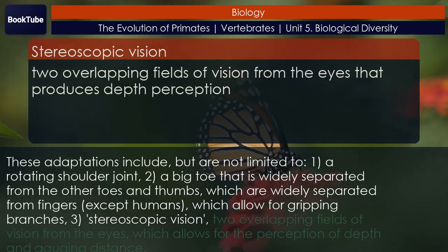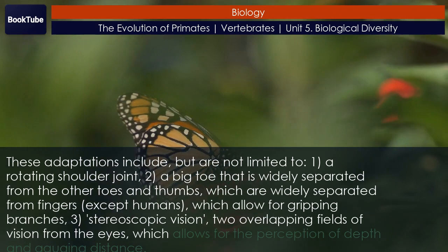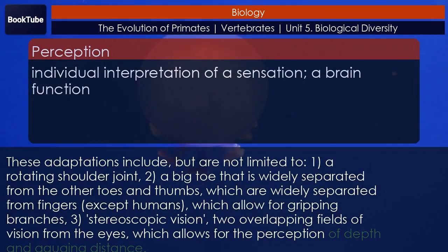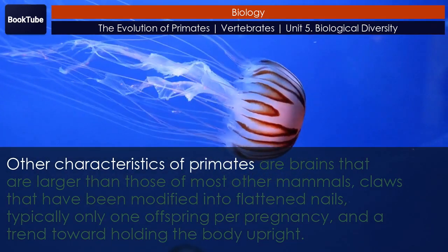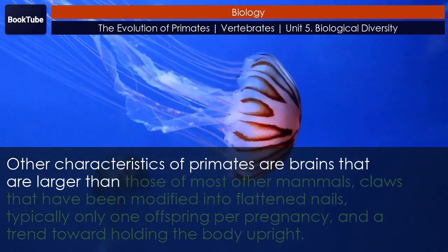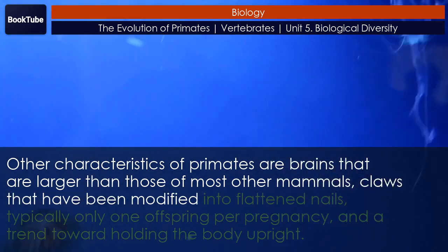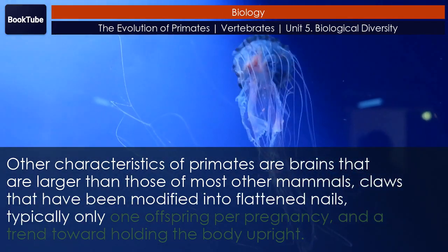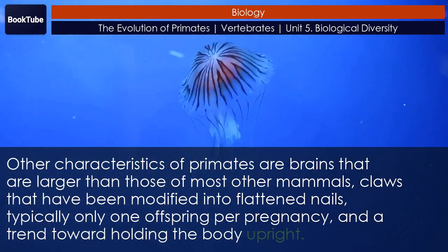3. Stereoscopic vision: two overlapping fields of vision from the eyes, which allows for the perception of depth and gauging distance. Other characteristics of primates are brains that are larger than those of most other mammals, claws that have been modified into flattened nails, typically only one offspring per pregnancy, and a trend toward holding the body upright.